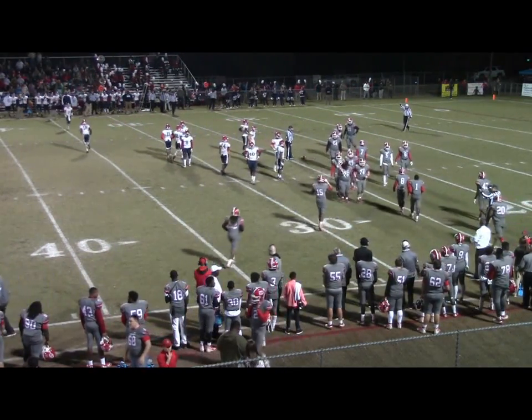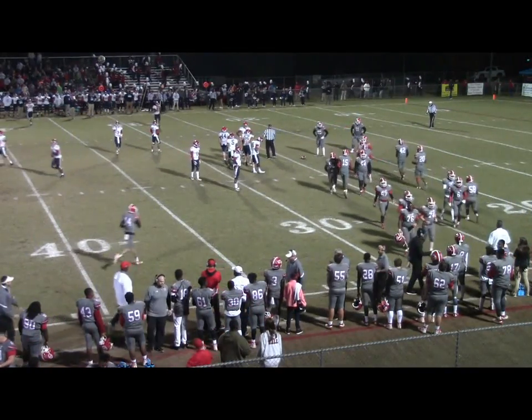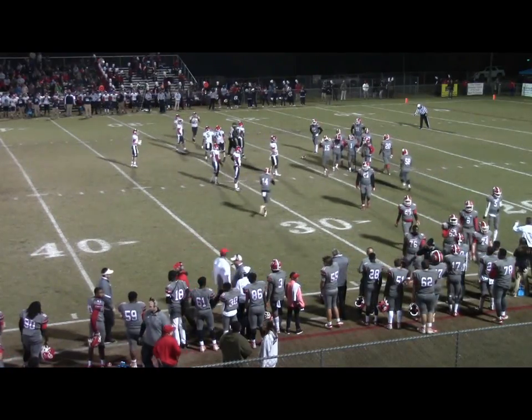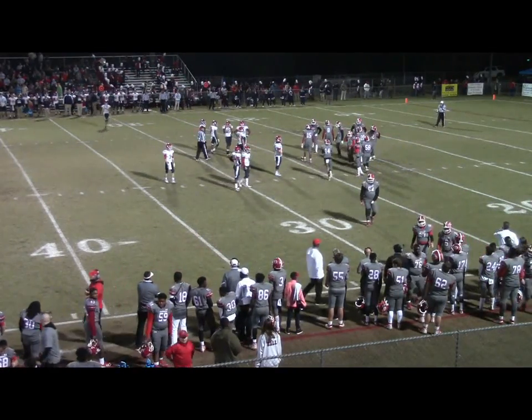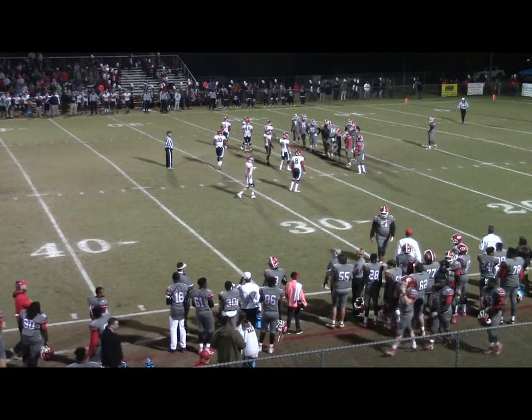It looked like maybe a busted play. He had 2 backs back there, and it looked like he was trying maybe to hand it off, but he certainly didn't do what he normally does, and that's shoot through a hole and pick up the first down. And the Dogs finally get the defensive stop.